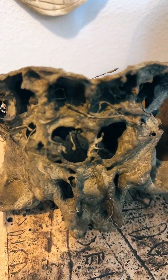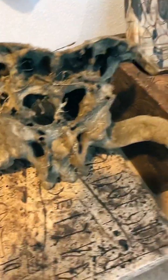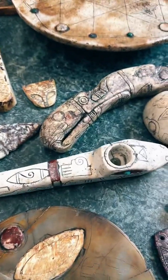Where are the eyes? I'm guessing here and here. I have no idea. It could be a whale vertebrae. I really don't know, but I've asked quite a few people who are bone experts, and they didn't have a solution, or not a solution, but an answer, I guess.